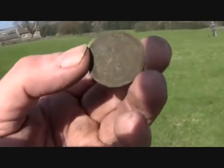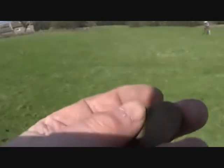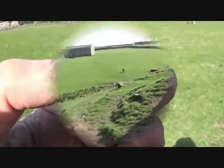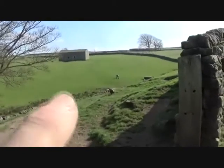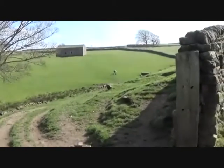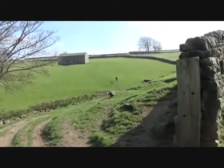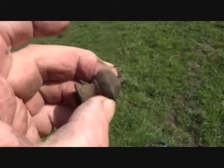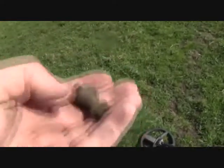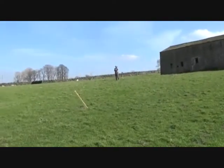George III, 1806. No, half. Right, I've pointed Stephen down the path here into this field. I got a silver shilling just in front of where he's working. So if he gets a bit of silver now, it will really make his day. Knob end off something. Poker maybe, or heavy. Really heavy little thing. Are you filming me, filming you?